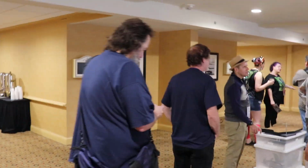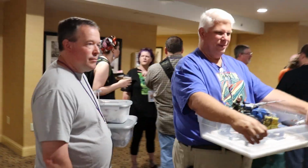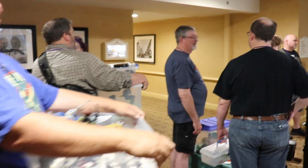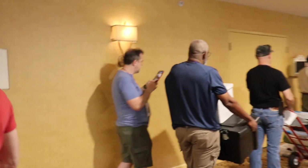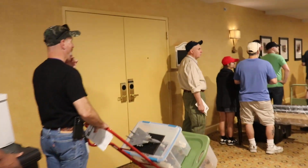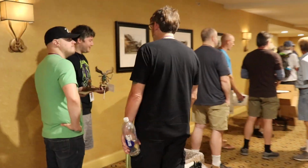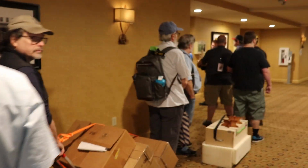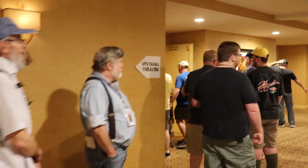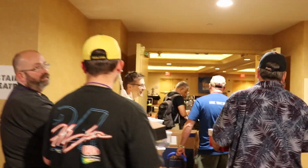So again, this is the line of people waiting to get in to put their models into the contest. So the line goes on and on and on. This is where it ends.